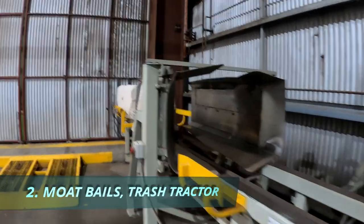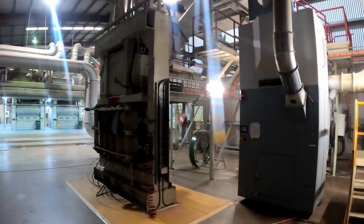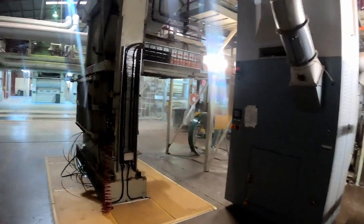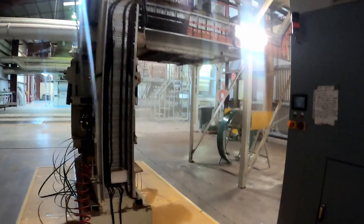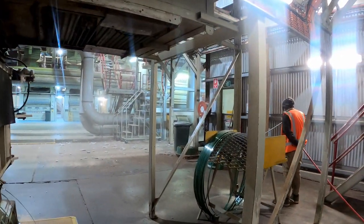The second job inside the gin that you can get is in the module bale area, and a tractor driver. It usually hires guys, and it usually goes between two people, but you'll kind of be an all-rounder. It's a really good job to have inside the gin.